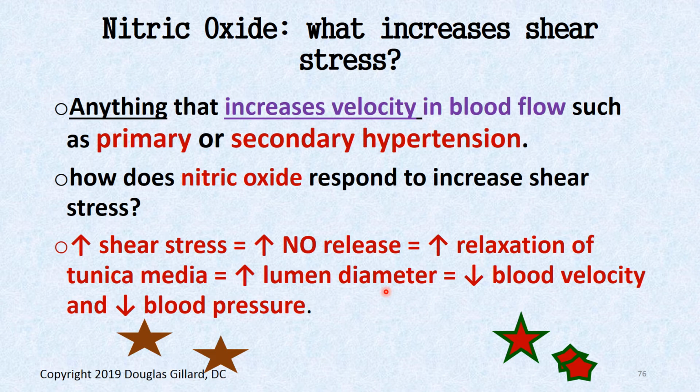How does nitric oxide relate to shear force? Well, increased shear force or shear stress, or banging on the blood vessel wall, will stimulate the endothelial cells to release more nitric oxide. And that will increase the relaxation of the tunica media. That will increase the diameter of the lumen. That decreases the velocity of the blood.